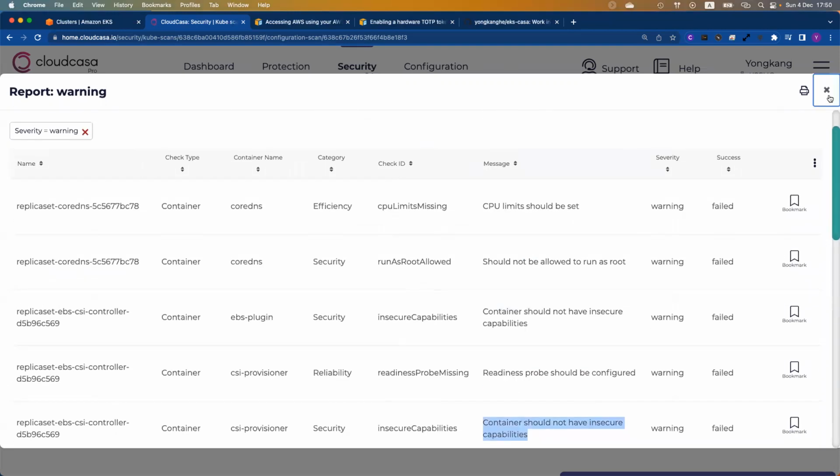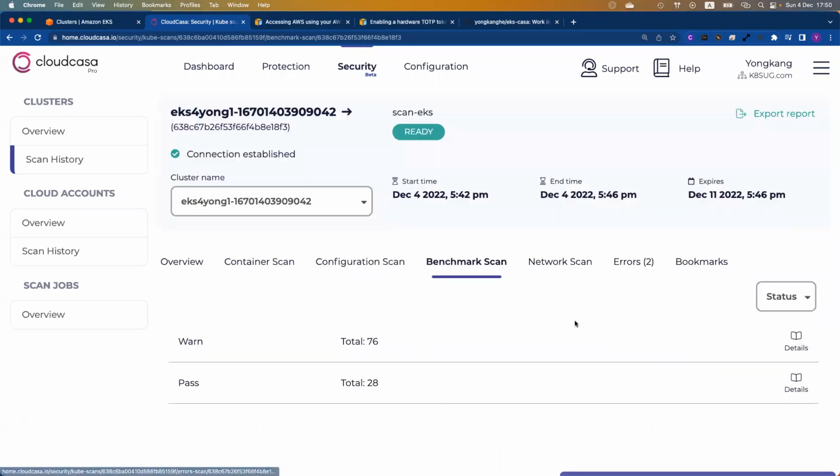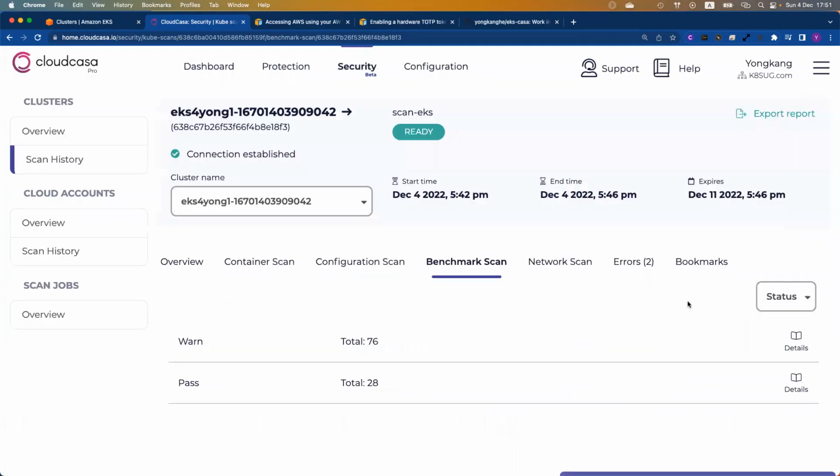Okay. And what else? A benchmark scan. If I click the benchmark scan, you can see the majority of these passed, but there are actually a lot of warnings. If you click the details, you can see the warnings here. Do you want to fix this? Again, I'm not going to go through all of these details, but that basically provides you some more details for the benchmark scan.